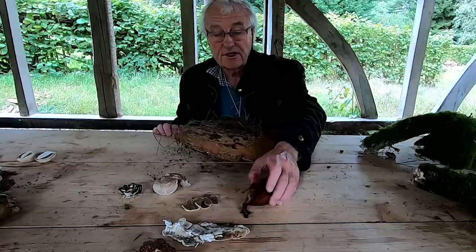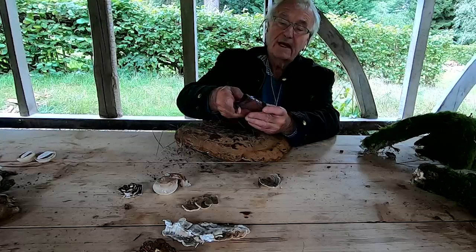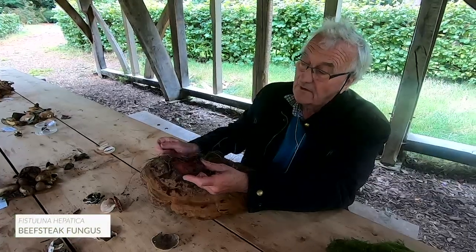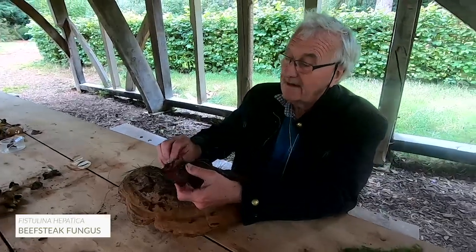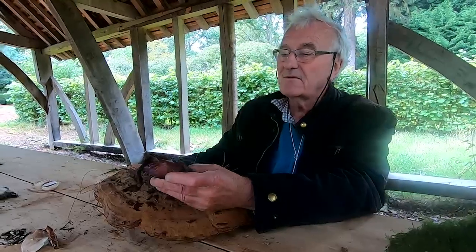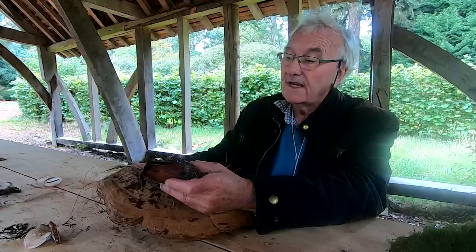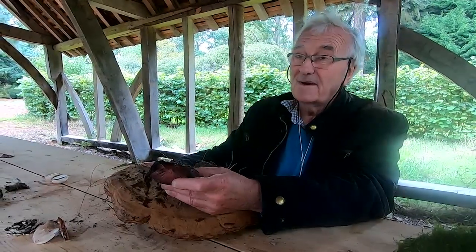A few are softish. This rather odd-looking thing you'll see is the beefsteak fungus, which grows almost entirely on oak. And indeed, it looks uncannily like a piece of fresh meat from the butcher's. It's glistening. We had to cut a bit off it. It's glistening in a rather sinister way here. And the beefsteak fungus, reputedly edible, though I wouldn't try it myself.